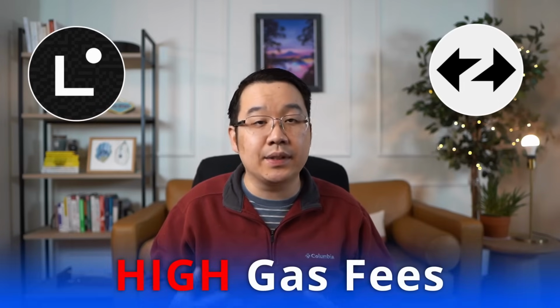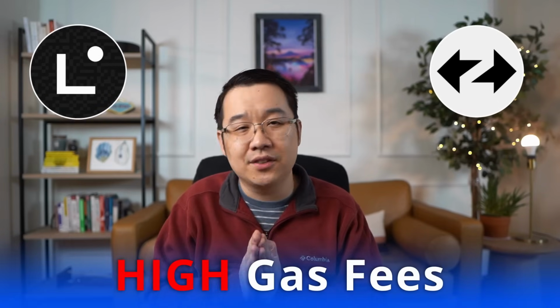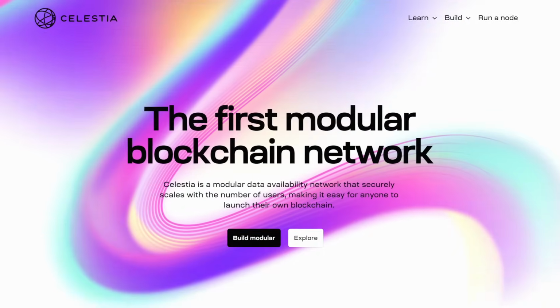But now we have layer 2 blockchains that can help. And those are great, of course, but we still see that the latest and greatest L2s like Linea or ZKSync suffer from the same issues such as high gas fees when they get overloaded. So the problem is unfortunately not solved yet, and we desperately need a long-term solution. Well, this, my friend, is where Celestia comes in.